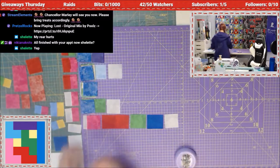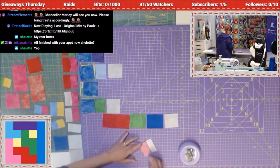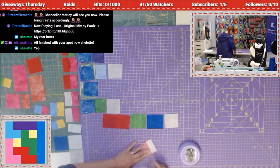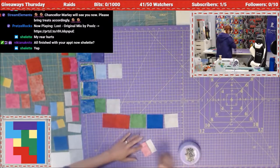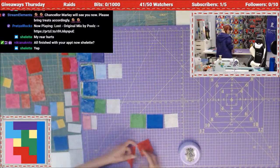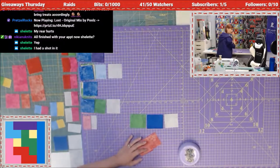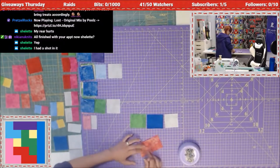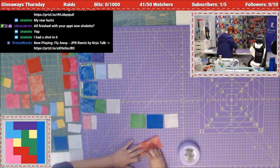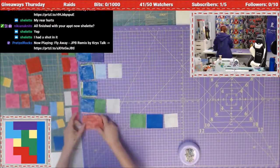All right, so to the left, pick up the left piece, flip it over the right, and pin it into place. Left over right, because my arrow goes towards the left. And pin it into place.